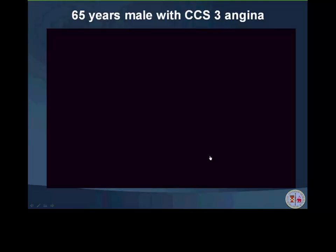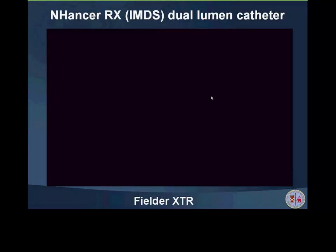I will show you a live case. This is basically a situation where we have an LAD CTO occlusion, and we have no clear visualization of the entry of this LAD, and this can be a sort of different way of using the IVUS guide technique. We call it double lumen.